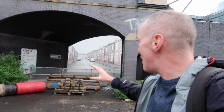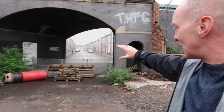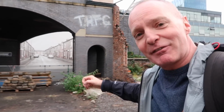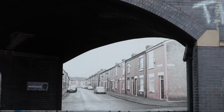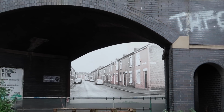Obviously part of the set, when they were filming here, you looked under the bridge and you saw another street, but as we now know, it was just a projection on the wall. But isn't that amazing? It gives the illusion that beyond the bridge, beyond the arch, is another street. Fantastic, eh? Now I think I'm right. I can even tell you the name of the street. Apparently that street is Silverdale Street in Openshaw in Manchester, but alas, it's now been pulled down.